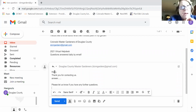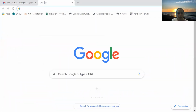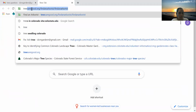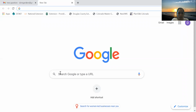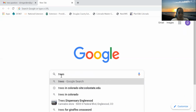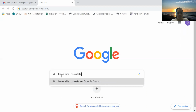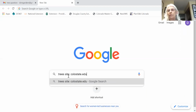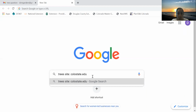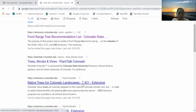Can you review how to add an attachment like a fact sheet? Yes, let's look into a fact sheet, for example, trees. And remember, if you want to use the search engine, you write the search term, trees, and then you write site colon colostate.edu. This will give you the specific information from Colorado State about trees. Yeah, and I click enter and it will give me several results, but I'm going to choose one that I know is a fact sheet.